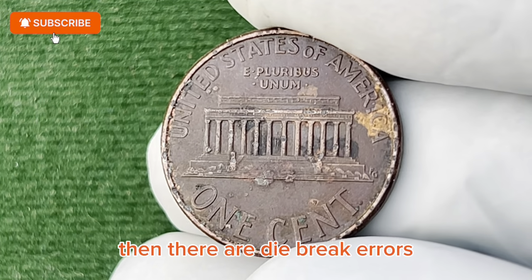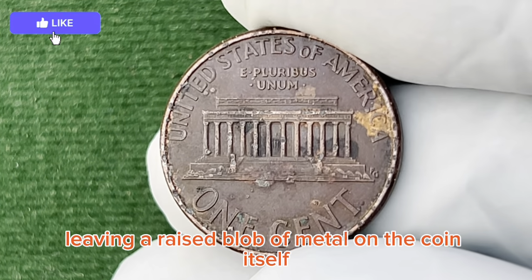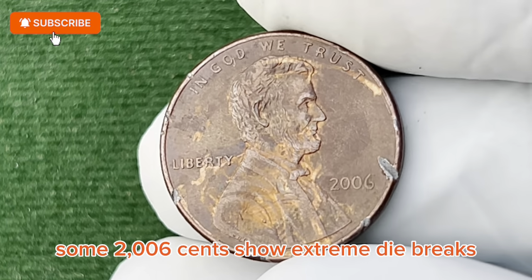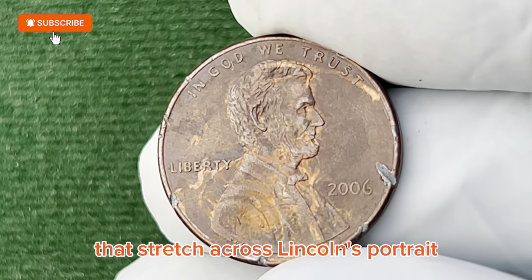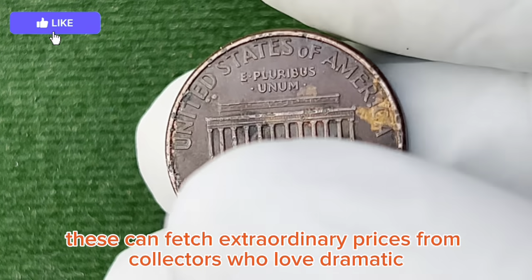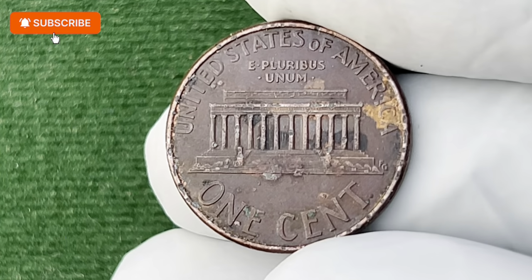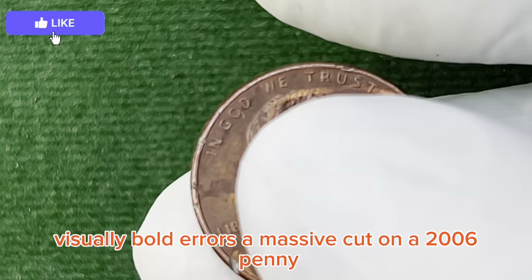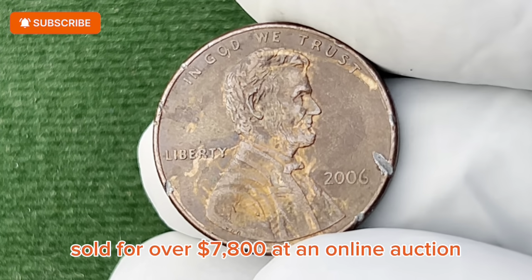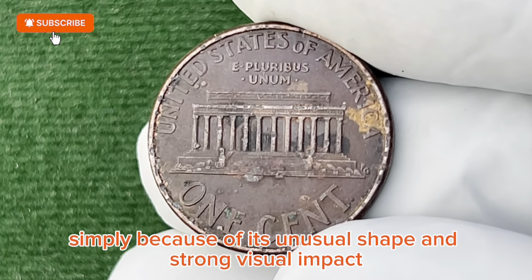Then there are die break errors, sometimes called cuds, where a piece of the die cracks or breaks off, leaving a raised blob of metal on the coin itself. Some 2006 cents show extreme die breaks that stretch across Lincoln's portrait or across the memorial building on the reverse. These can fetch extraordinary prices from collectors who love dramatic, visually bold errors. A massive cud on a 2006 penny sold for over $7,800 at an online auction simply because of its unusual shape and strong visual impact.